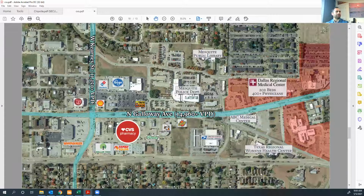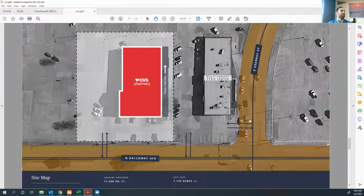So there's the location. It's on a hard corner with about 25,000 vehicles passing per day combined. And then you've got the Dallas Regional Medical Center just east a little bit with 200 beds, which is what you want if you have a pharmacy, CVS type tenant.